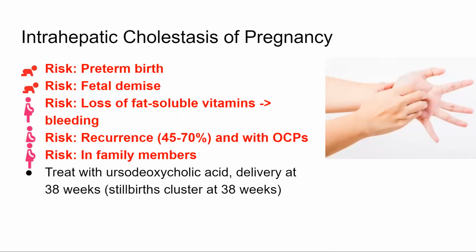So there are risks for this one as well, of course, for preterm birth for the baby and sadly for fetal demise. For the pregnant woman, there's a risk of loss of fat-soluble vitamins, which could lead to bleeding. And in dermatology, when I think of bleeding, I think, oh, like if they get a needle stick or something, they'll bleed more. But I know that from your standpoint, bleeding's a much bigger deal because that happens after you give birth, apparently.